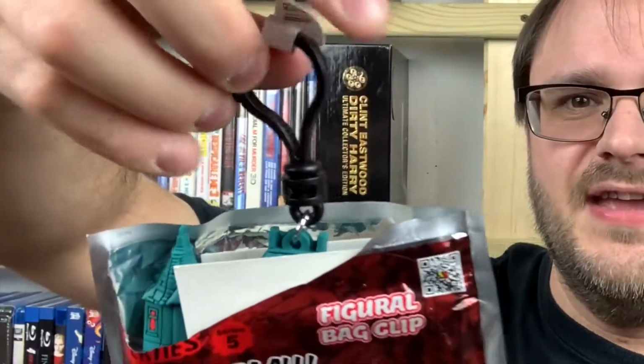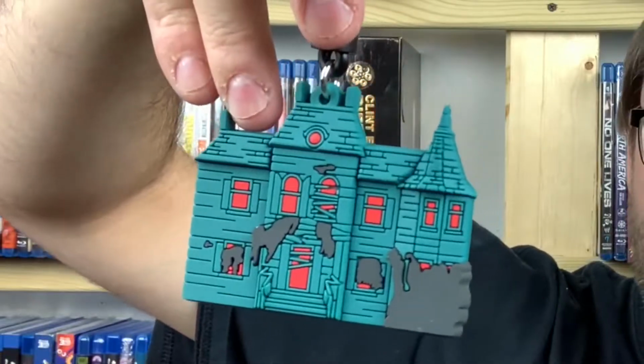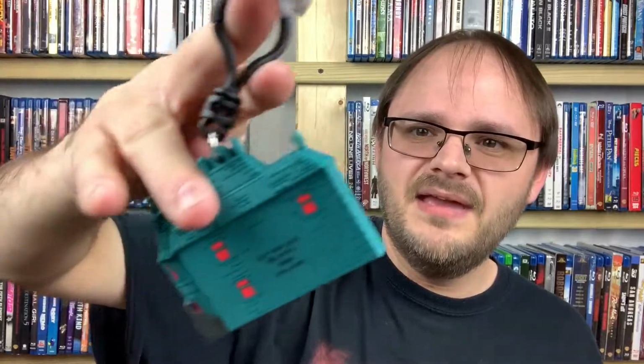All right, I got it sliced open. Let's open it up together here. If I can get it out. Oh, these are different. First things first, these are a different type of clip, so they're not key rings. That's interesting. Oh, all right. So this is one of the houses. I think this is from It. Yeah, this is the It Neibolt house. That's cool. I like that. That'll fit on my bag very easily. You can see the back has the same copyright that the other ones did, but it does have a different clip. That's interesting. Let's move on to the second one.